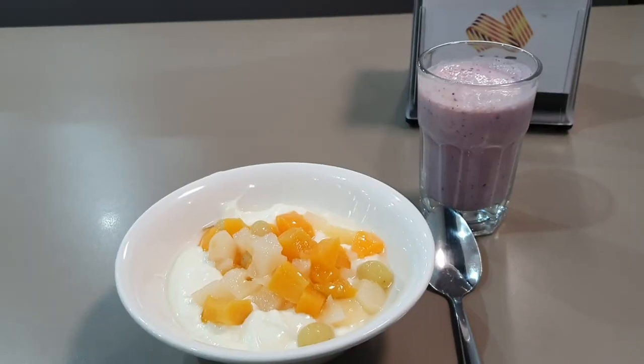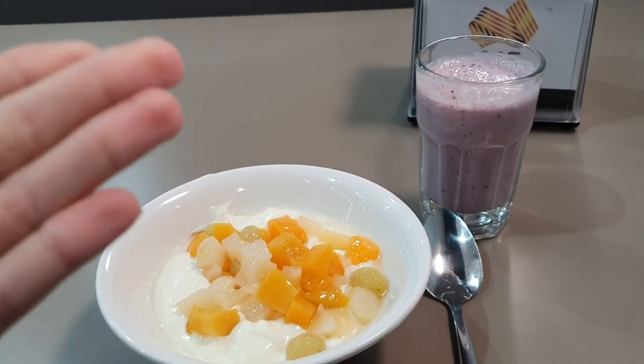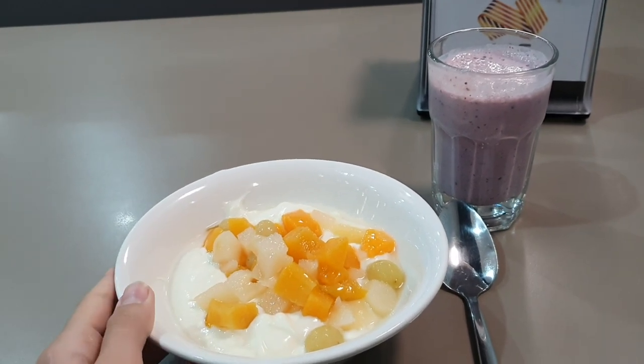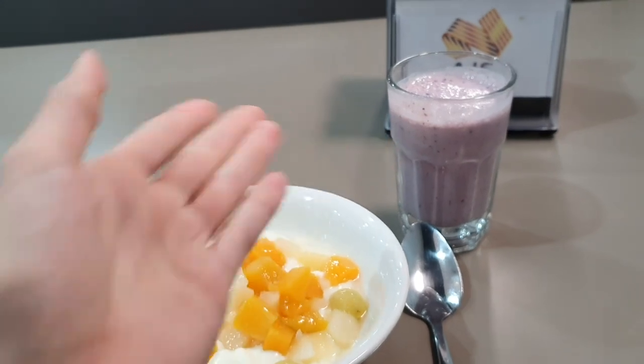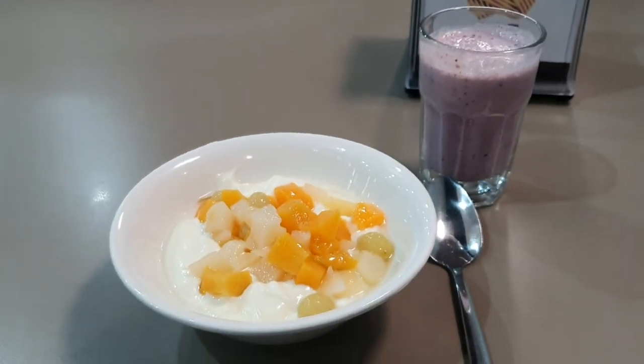Delicious. Okay, so today my breakfast is some Greek yogurt with canned fruits and a berry smoothie. This looks delicious. Now I'm going to eat this delicious meal and go to training.